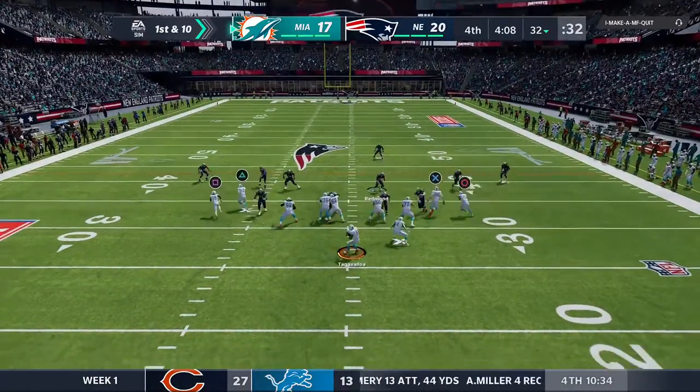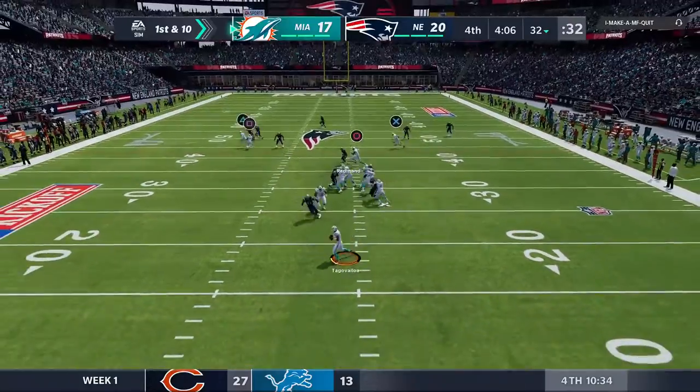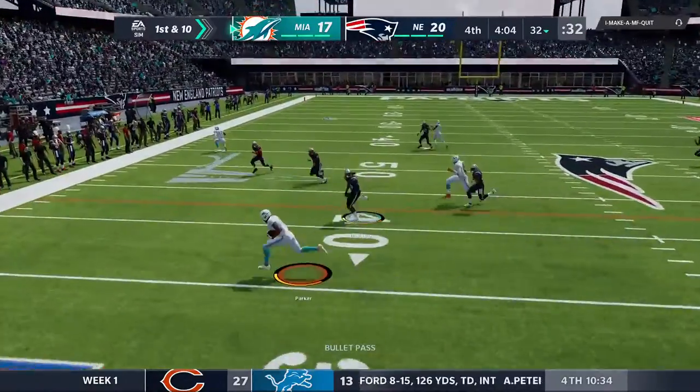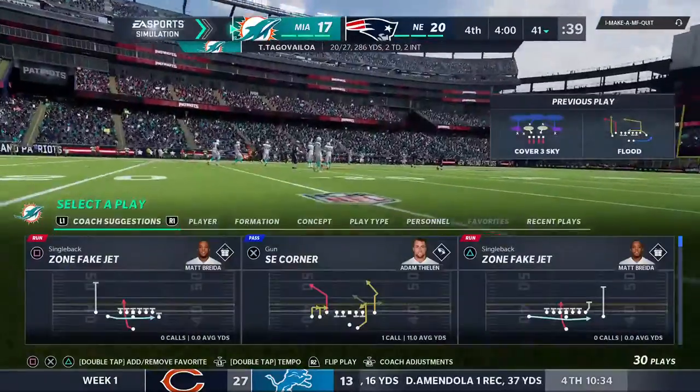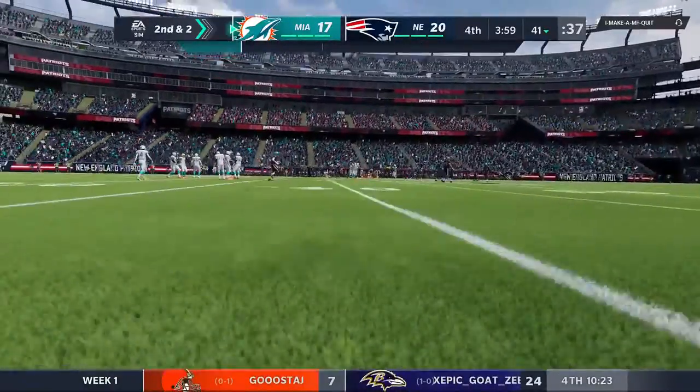They force the punt. Now they'll look to erase that deficit and take a fourth quarter lead. The throw here caught by Devontae Parker. A good pickup there. 8 yards on the first down completion.